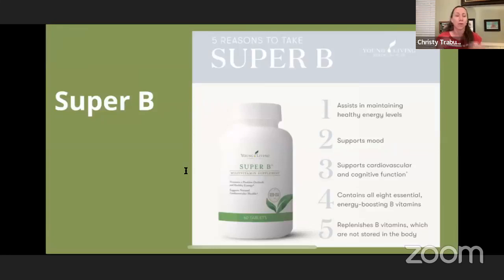B vitamins are essential to our health and well-being. Each B vitamin performs a unique and separate function. That's why you want to look at something like what Young Living offers, which is a B complex vitamin. So that's where that necessity comes from. B vitamins must be replenished daily because they're water soluble and not able to be stored in the body. So it's difficult to gain all the B vitamins we need from our food, even in the best case scenario. That's why supplementing is a really good idea.